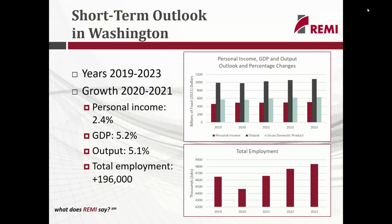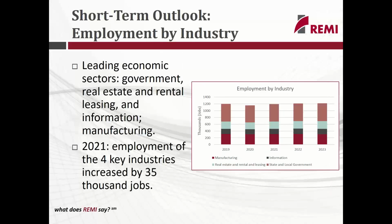Same with looking at some of the other categories. So GDP is slightly on the rise, output as well, and personal income a very slow growth, but still there. So Washington is on a pretty good track economically.